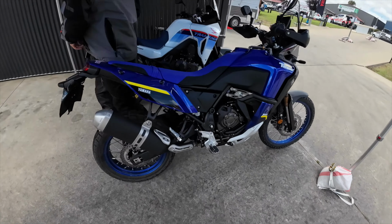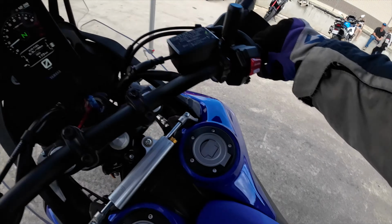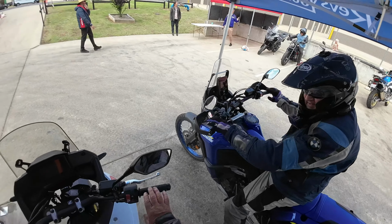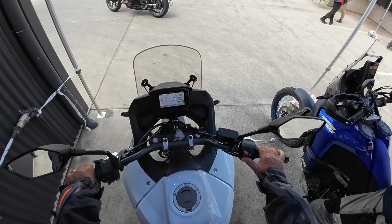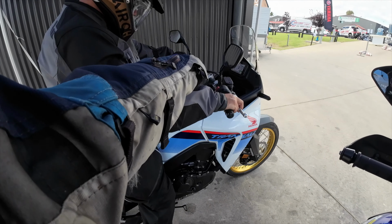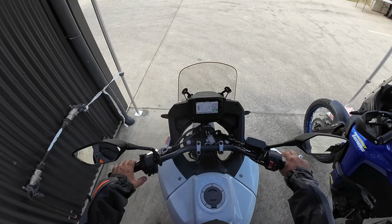All right, look at this beast. That's one sexy bike. Oh, how good's the TFT on that? That's really good. This is way smaller. Yeah, I'm on my tippy toes here. There's such a noticeable difference between the seat heights. So it's in sport. There's the mode button. See there, Paul? You can change the mode on the fly. Rain, gravel. Yeah, so we'll go sport.